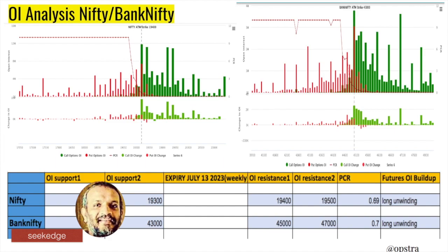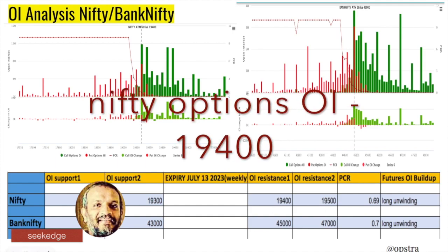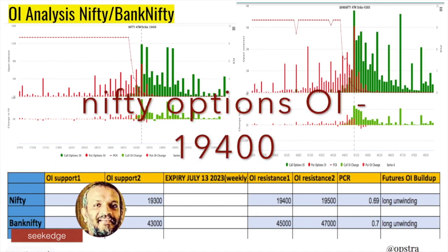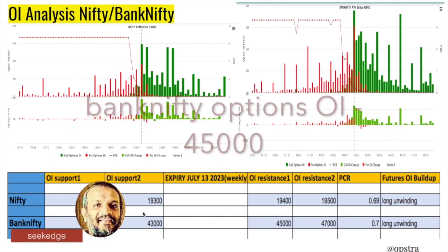The highest support is seen at 19,400. That's where the straddles are written, with the highest put and call writing seen at 19,400. Very crucial, very tight range. The next level of support is seen at 19,300 and then 19,500. Very tight range. So anything could happen.